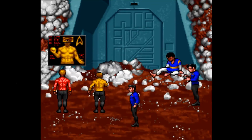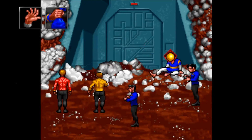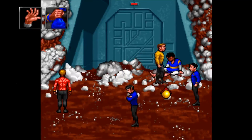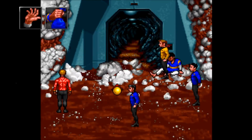I guess we should give the panel a helping hand. I already said that joke. I need new material. Talk to the hand. The hand circuitry triggers a connection and the door opens. Awesome.